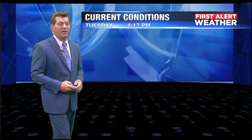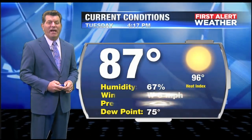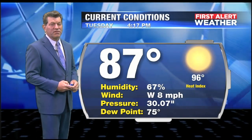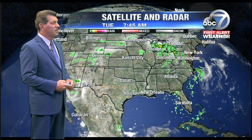The heat index up near about 100 to 103 degrees in the afternoon. We'll have a west wind throughout much of the afternoon as well. 87 currently with a west wind at 8 and the pressure at 30.07 inches. The water temperature at 75 degrees.